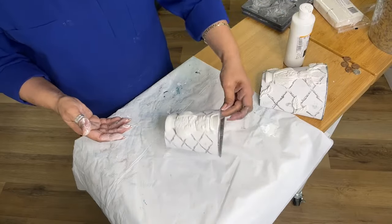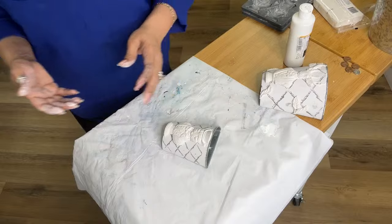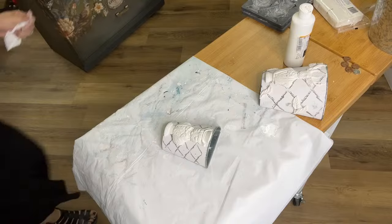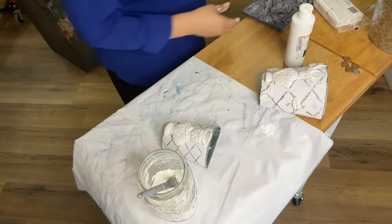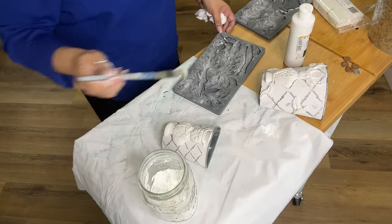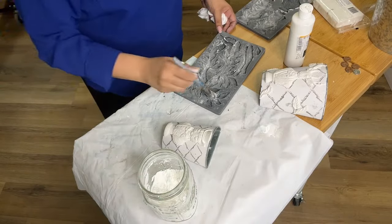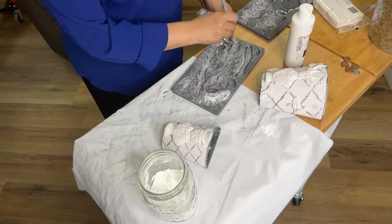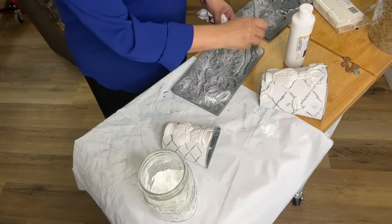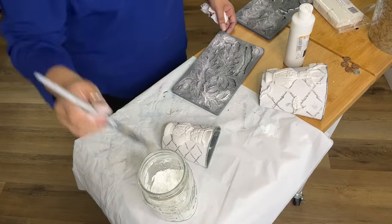I think I want to put some leaves on this one. Let me clean my hands a little bit. Let me see, do I need some more? I think I want to do some of the small ones again. Oh, that's like a lot. That's extra. See, you have these little leaves too. Okay, let's see how that goes.